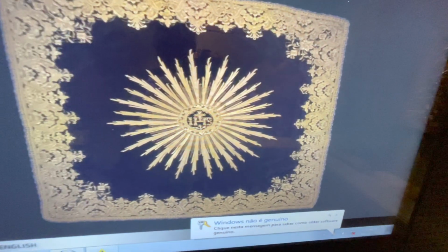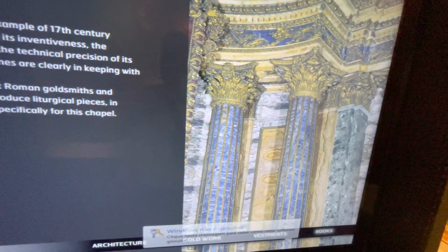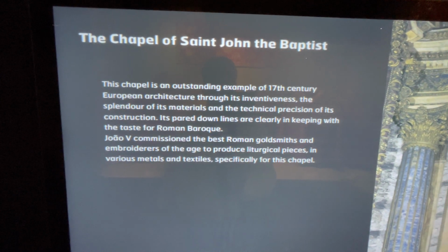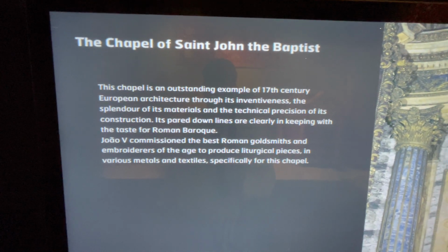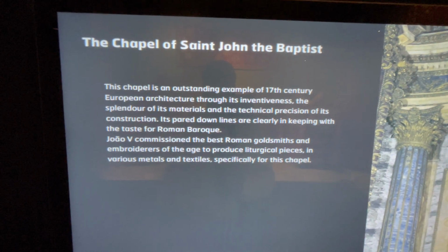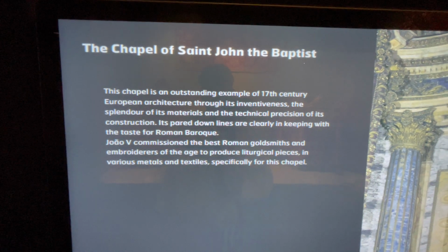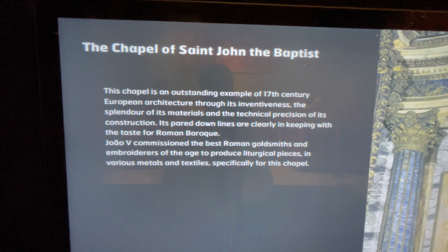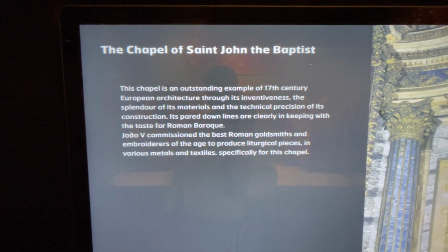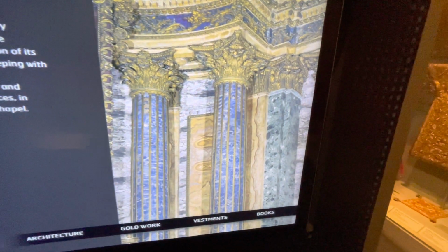English. This chapel is an outstanding example of 17th century European architecture through its inventiveness. The splendor of its materials and the technical position of its construction is pared down. Lines are clearly in keeping with the taste for Roman Baroque. Goldsmith. Okay. Oh, they're talking about that.